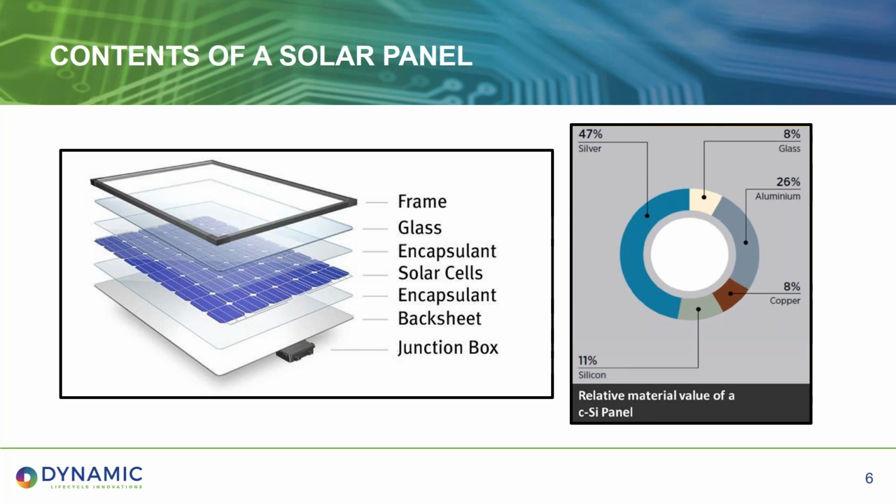So, in looking at the relative material value, your silver makes up about 47%, which again makes up technically less than 0.1% of the module itself. You combine that with your aluminum, and you're just under 75% with those two in material value. They only make up right around 10% of the module's content.